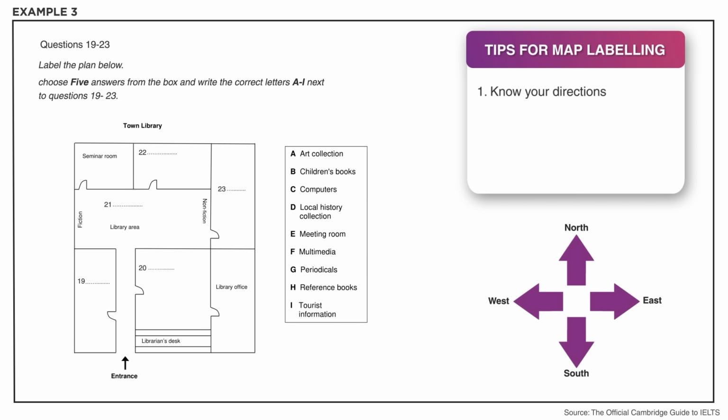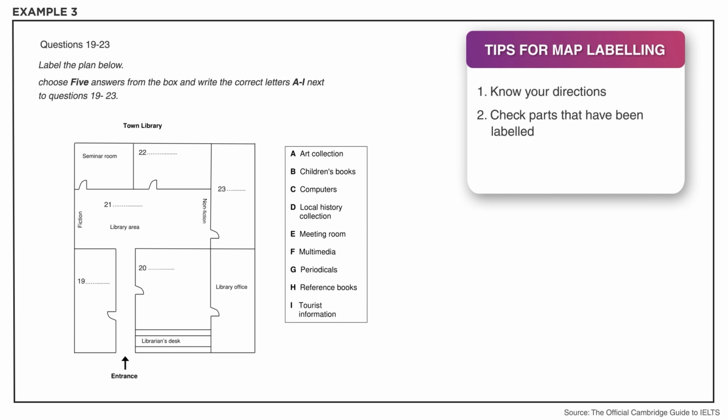Number 2, as soon as you see the map, immediately look at what sections have already been labeled, starting from the entrance. As you can see in this example, there's a librarian's desk to the right of the entrance. There's a library area somewhere in the center. It has fiction books to the left, non-fiction to the right. There is a seminar room in the corner and the library office right here. This navigation creates a mental map in your mind before the audio begins, which makes labeling the rest of the rooms a little easier.